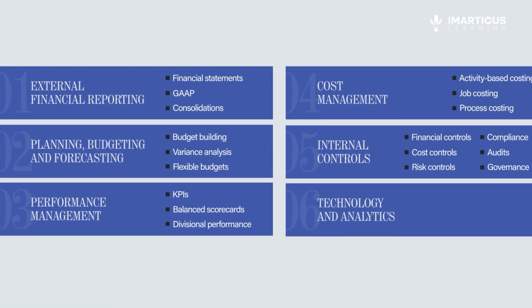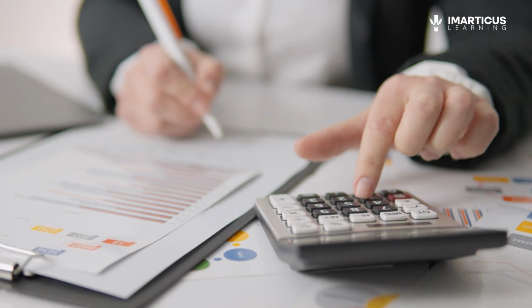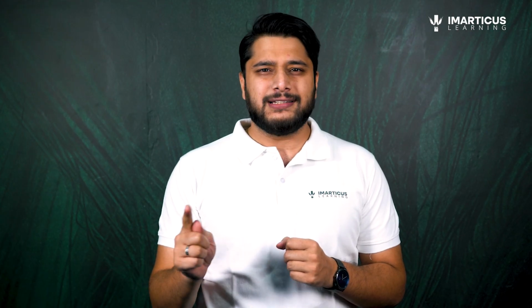And finally, technology and analytics. The world is running after analytics because it adds value to the prediction. And because of that, businesses look for professionals not just with accounting expertise, but also with skills in data analytics and using technology. This part isn't about memorization, it's about application.